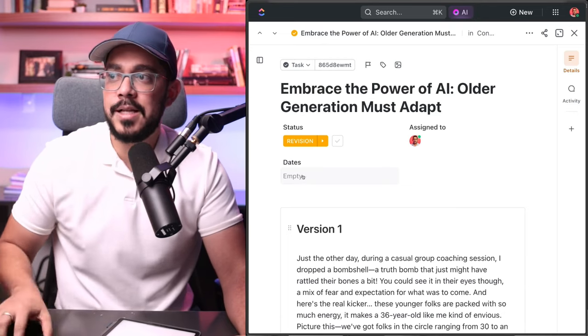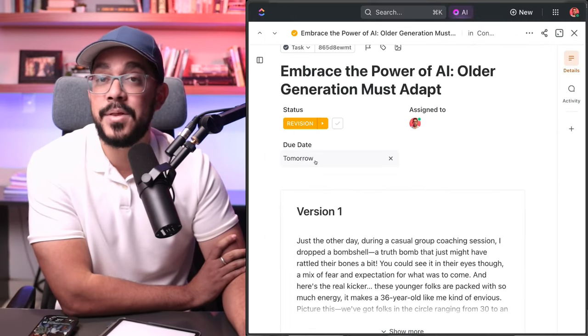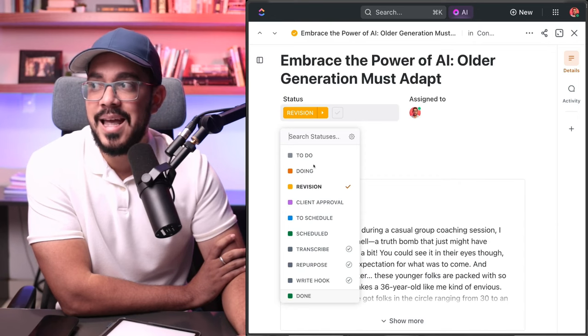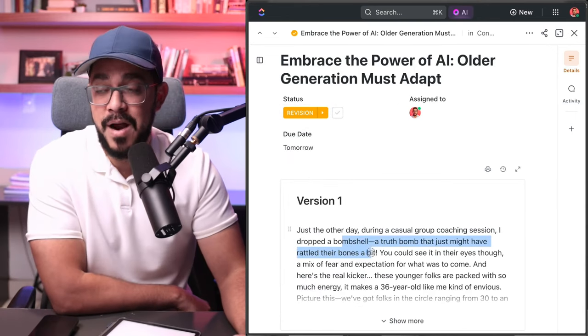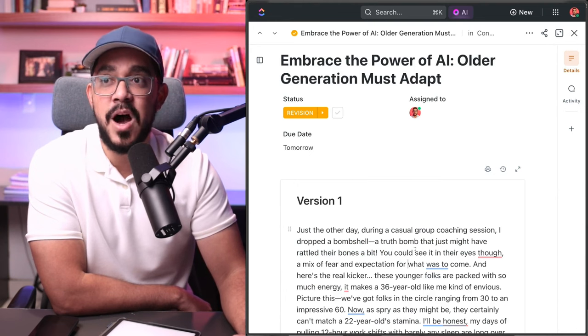And it also adds a date. Let me refresh this. So now I know that I have to revise this by tomorrow, but that's not the only thing. Once I'm done with the revision and the editing, I can click here once again and hit the repurpose stage. And this will turn all of these ideas from this new newsletter and create a bunch of tweets and other types of content.